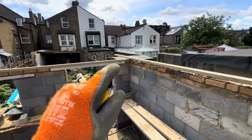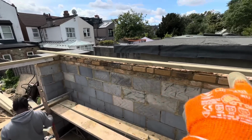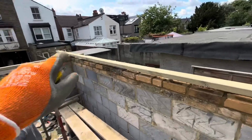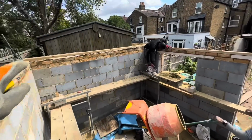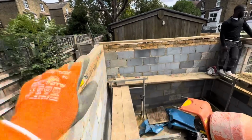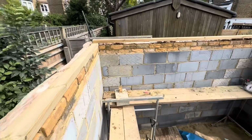The next thing we're going to do now is to bed the wall plates down. So what we do is we cut everything first, we get it all cut correctly, and then we take the boards off, we put some mortar on, and we use a level and we bed them all level down.